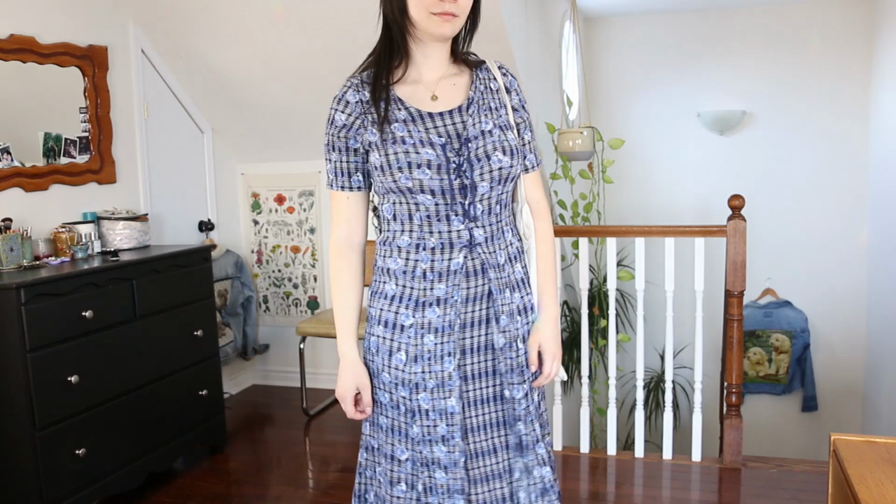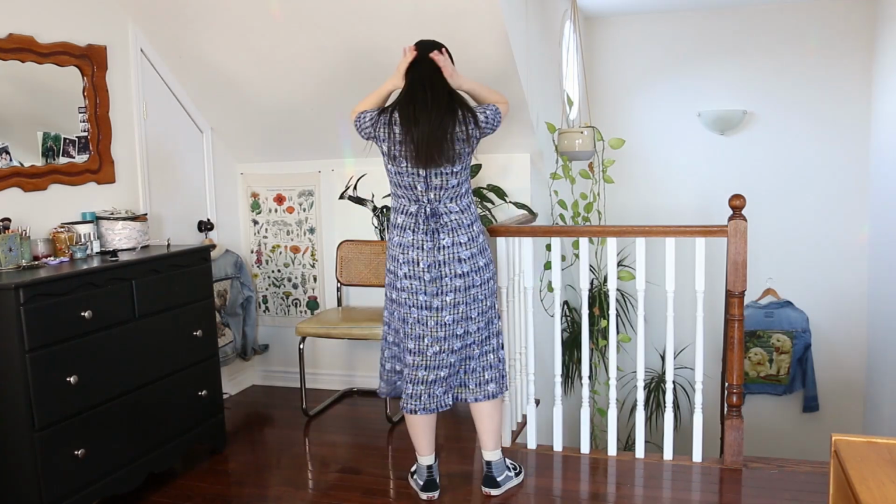Next up, we have this dress. This is this beautiful blue midi dress with the coolest plaid and floral print throughout. It's kind of chaotic, but I love it. It's got this really cool lace-up texture at the front with a little vent, and it has a little tie at the back.